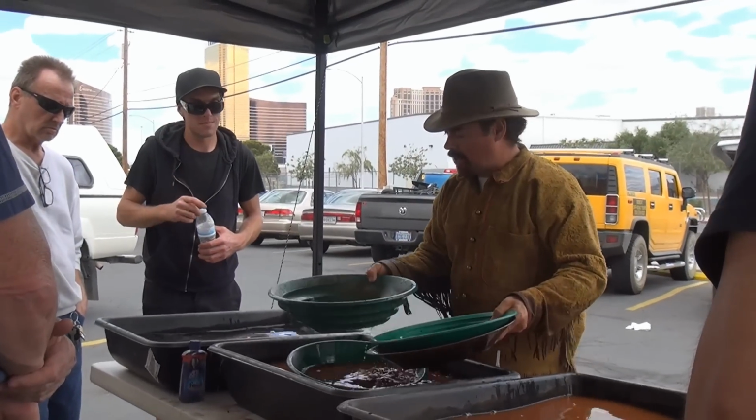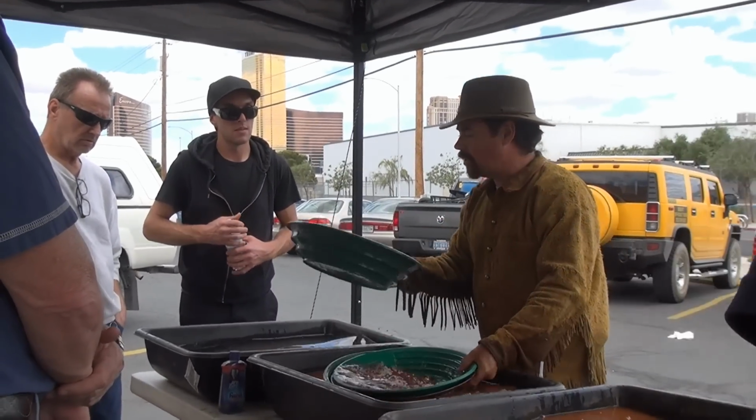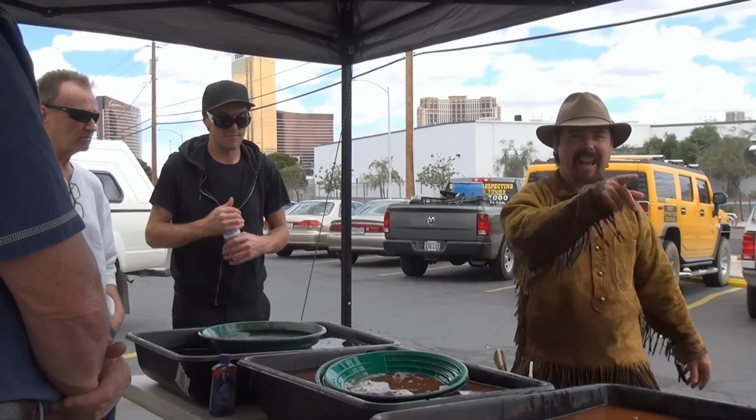Now, I've already had to put Jet Dry in all these tubs. Now, does everyone here know why I use Jet Dry? We made it break the tension. Surface tension. You got to break the surface tension.